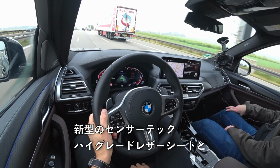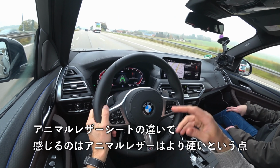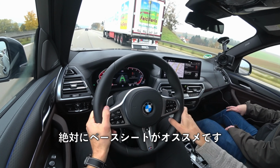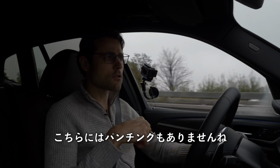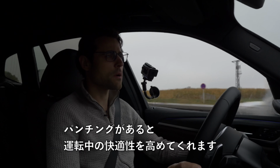The difference, by the way, is that the animal skin seat to me feels stiffer than the new SensaTec high-grade leatherette seat. So definitely stick with the base seats and not go for the ones we have here at the moment. I showed it to you earlier. They also do not have the perforation. The perforation also adds more comfort, definitely, while driving.